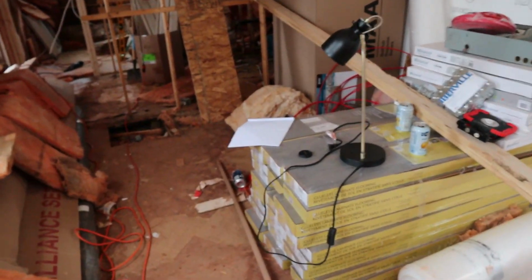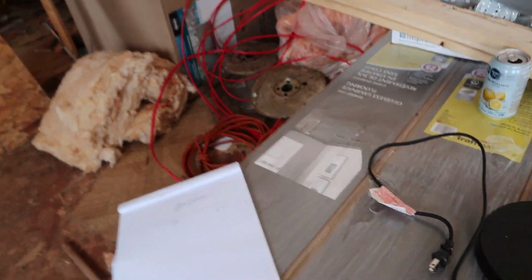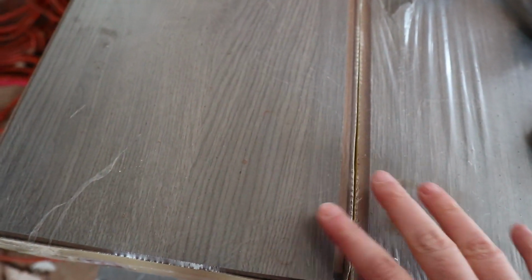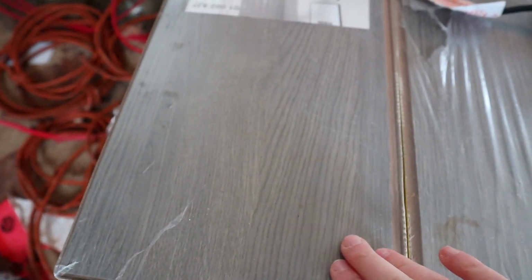And sneak peek, we have our flooring. It's a nice light gray that's gonna look so good in here. It's really gonna brighten the space but still be fairly modern, which I'm excited about. And then, oh, let's see if I can get into this.